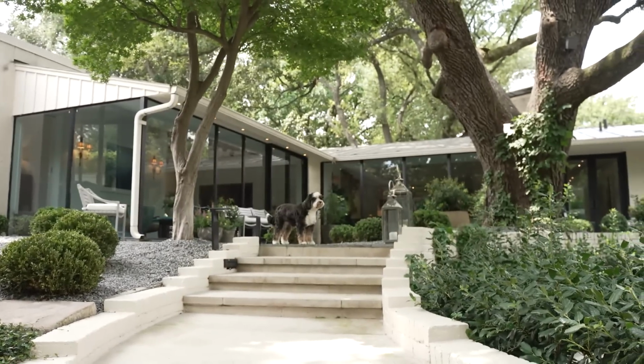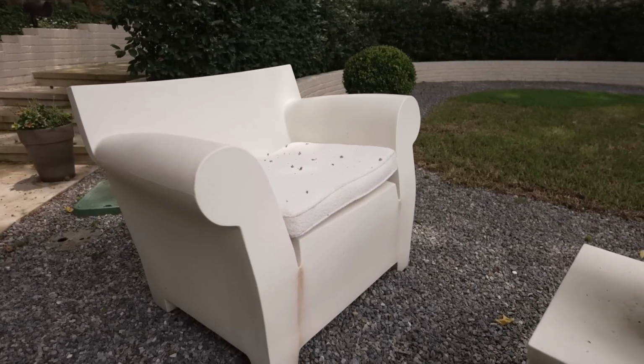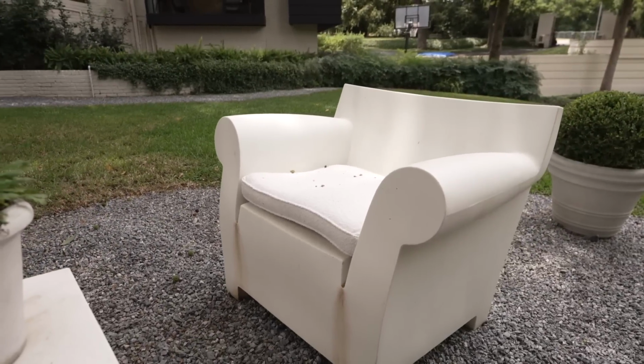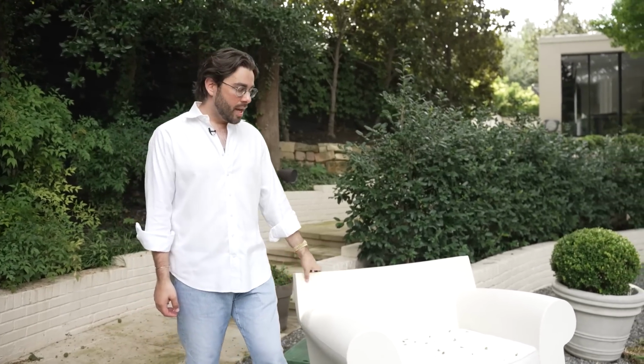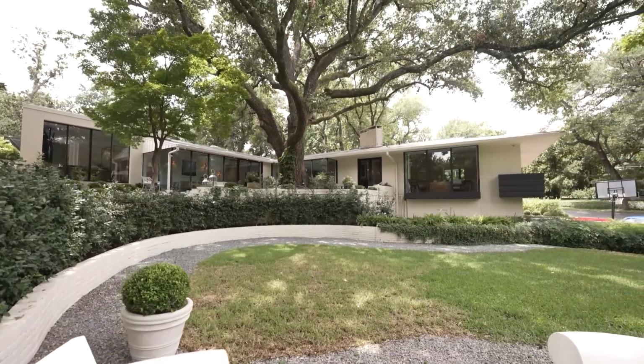These chairs, the bubble chairs, have been with us at every property, and we utilize them here. This is a conversation area. Jeff and I sit out here quite a bit and enjoy ourselves. These chairs actually do really well with the weather. They hold up, and again, Process Home made the cushions for them. You can see here, this tree is one of our favorites.